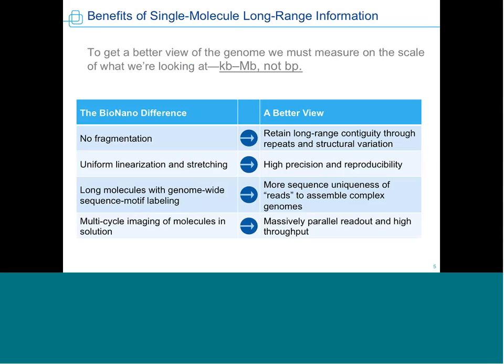We do this by retaining long-range contiguity, even in repeats and structural variants, because we don't fragment DNA up front. And as you'll see, the technology in the chip allows for extremely uniform linearization and stretching of this single molecule DNA so that you can get very highly precise and reproducible measurements.